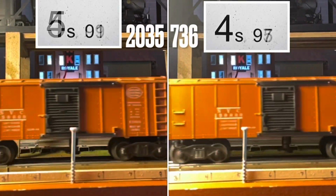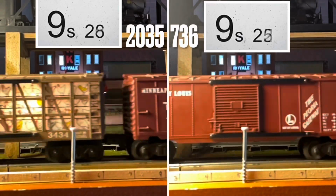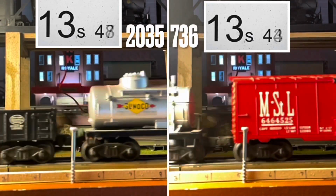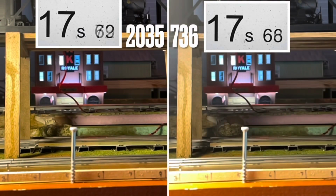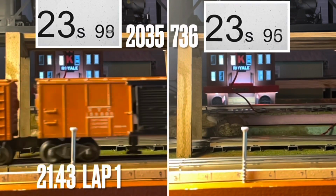I want to keep on going back to the fact that I think the 736 had all the cards for it, but I think in the race it experienced some performance issues. It was full throttle, it just wasn't getting the power. And as a result, it started to have a slowdown right about here. But by this time, the 2035 had already started picking up speed and momentum, and it was going to be a hard way for it to catch up after that. What a surprise.